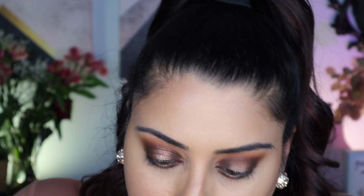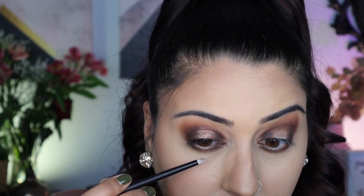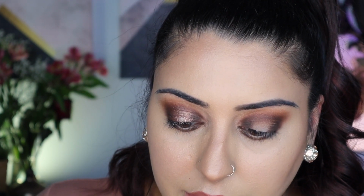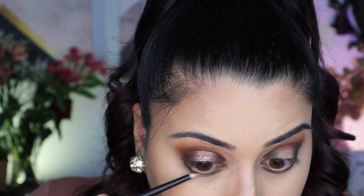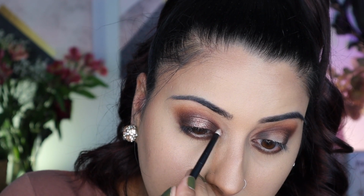Now for the lower lash line, I think what I'm gonna do is I'm actually gonna take the inner corner shade. I'm gonna wet that with my MAC Fix Plus. And I'm just gonna try to pop it right underneath. I don't know if you can see it, but it is there. It does lean a little bit more pink. I think that's just because it's meant to be like more of a topper. And I guess while we're here, we'll go ahead and pop that same inner corner shade into our inner corner. It's actually really pretty.